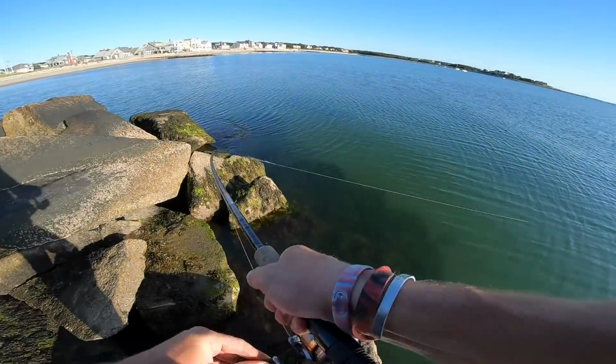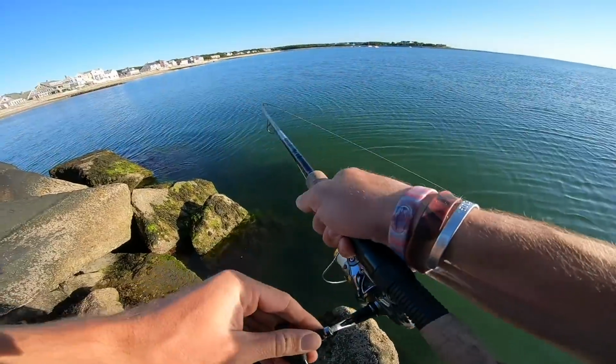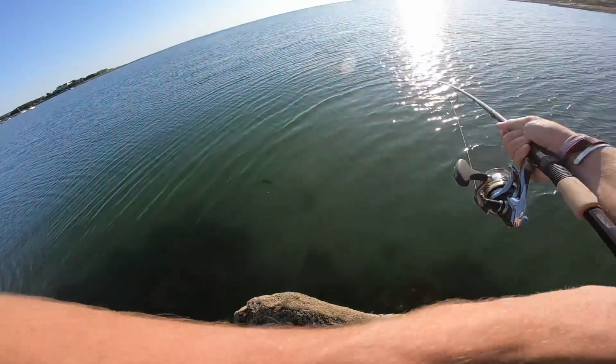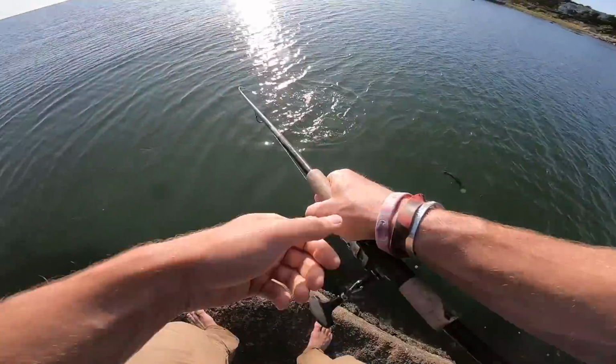Oh my gosh, I'm on. Yes, I got a fish. No way. What do I have? What is this? A little striper baby. Little striper boy. What up, little striper boy? Well, just when I thought the day was done, we got a little striper guy.